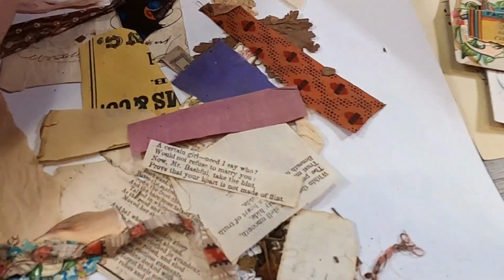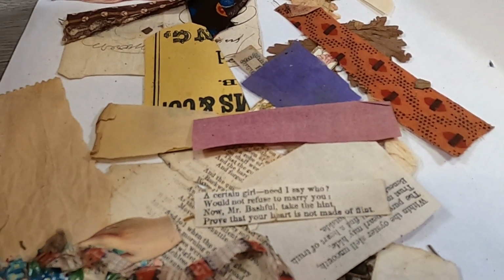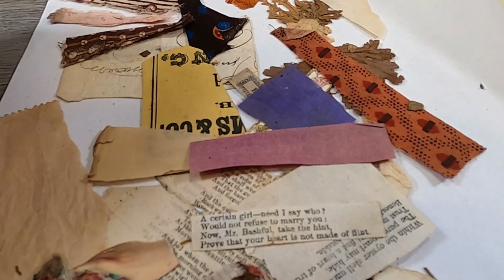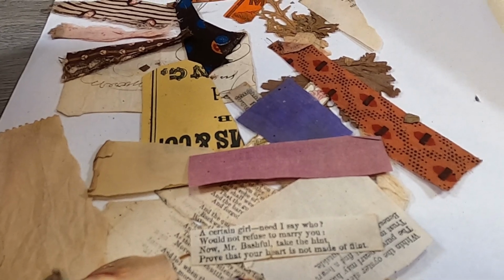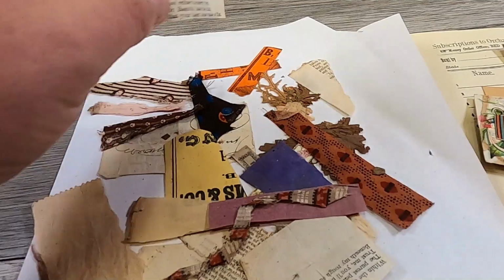This is interesting. This is a little saying that was in here. A certain girl, need I say who, would not refuse to marry you. Now, Mr. Bashful, take the hint. Prove that your heart is not made of flint. That was in the Bible, a little saying there, probably cut out of a newspaper.